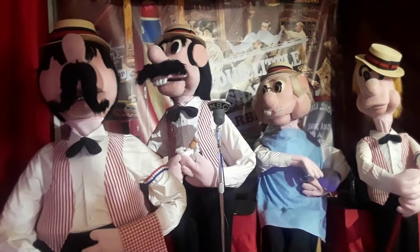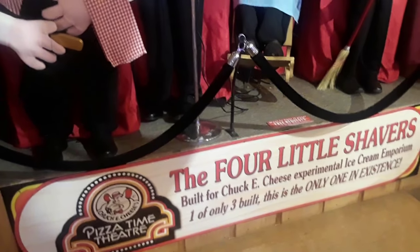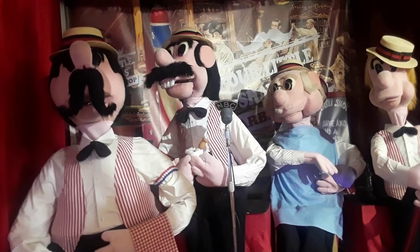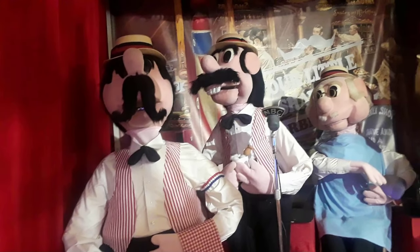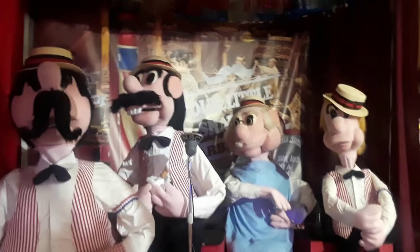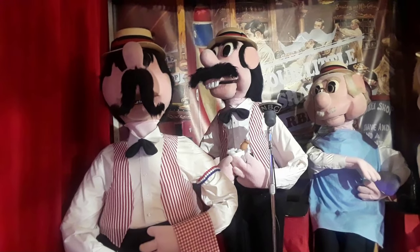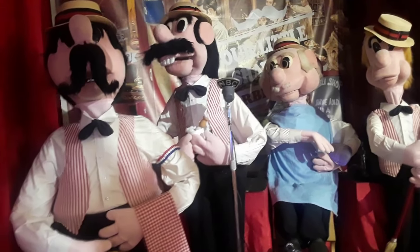But these are the only Chuck E. Cheese animatronics that you can find in this section. And it is the four little shavers from the early 80s. So, basically for context, there were a few Chuck E. Cheese stores in Florida that had some sort of ice cream parlor section. And in that room, they had these animatronics, which are actually reskins of the Beagles, which the Volo also does have as well. So I'll give you a close-up look at these characters.